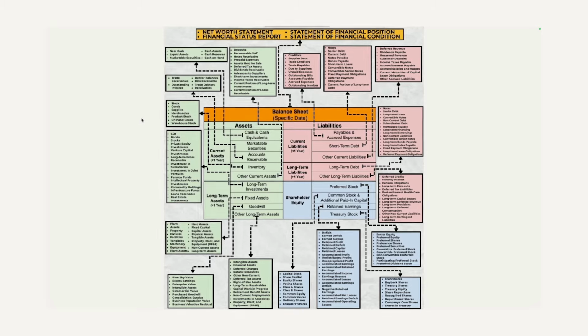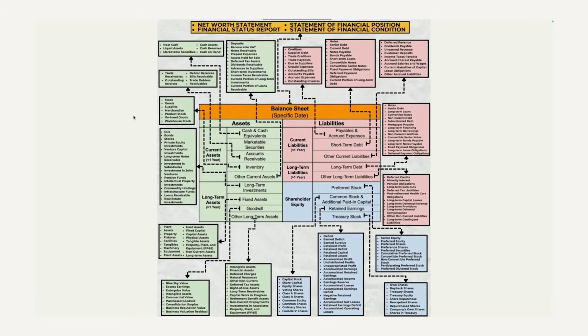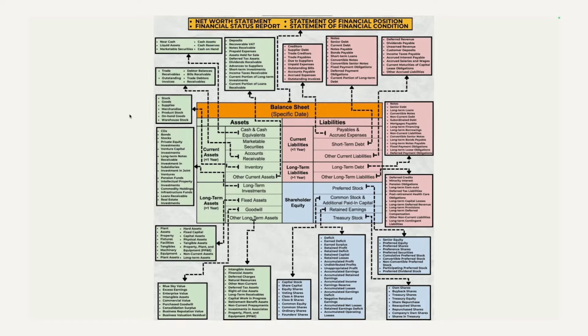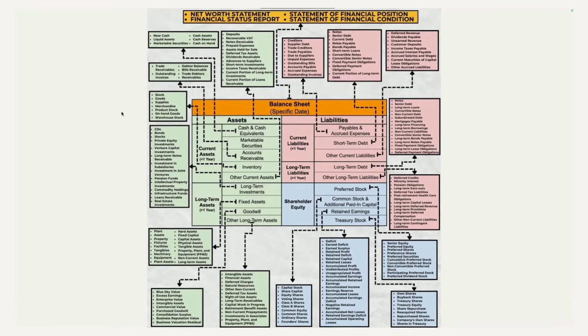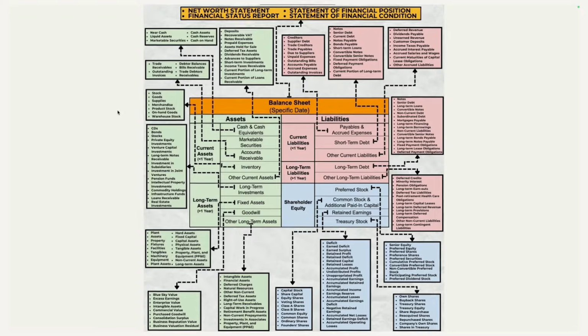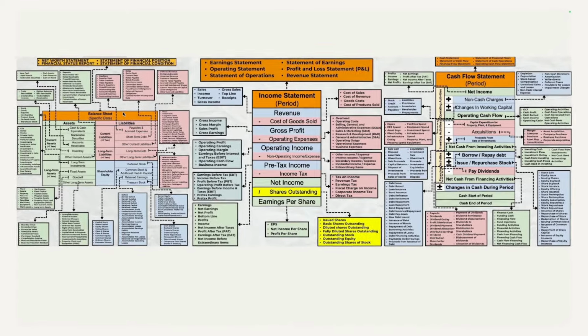Now, it should be clear that if you're an investor, it's absolutely critical that you learn how to find, read, and analyze financial statements. But financial statements like the balance sheet can be incredibly confusing because they're not standardized, and there's so many different terms that companies can use when they're making their own financial statements. And this goes for all three financial statements, including the balance sheet, income statement, and cash flow statement.